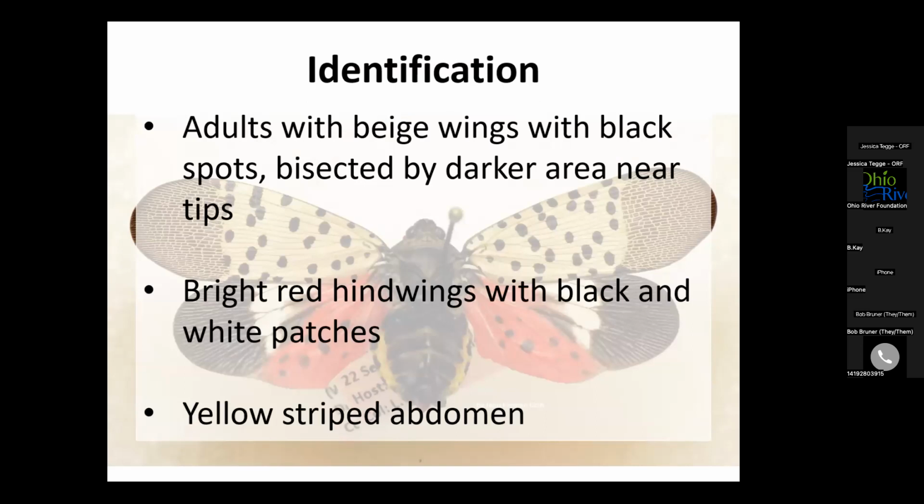You'll also see that the abdomen is striped with yellow. Now, this is when the insect is gravid. This is when the insect has a lot of eggs in its abdomen and is getting ready to lay eggs. Otherwise, that yellow may not be very evident. But all of these colors come from the fact that the tree that the insect eats usually contains a secondary compound that's poisonous or toxic. So the insect will sequester it in its body and use it to create those colors that give it the nice warning coloration.